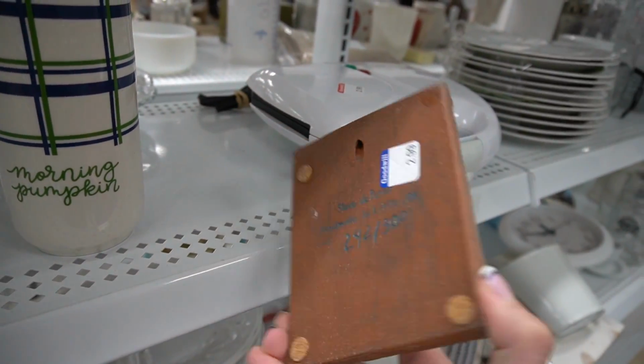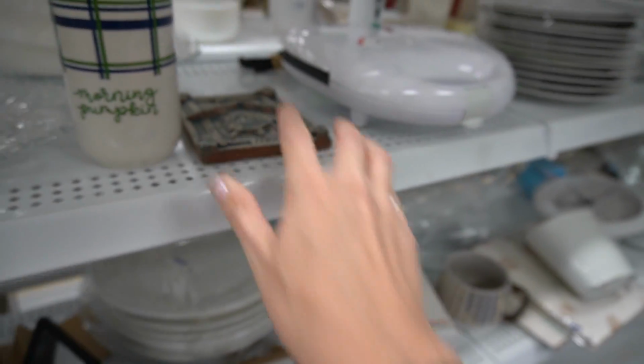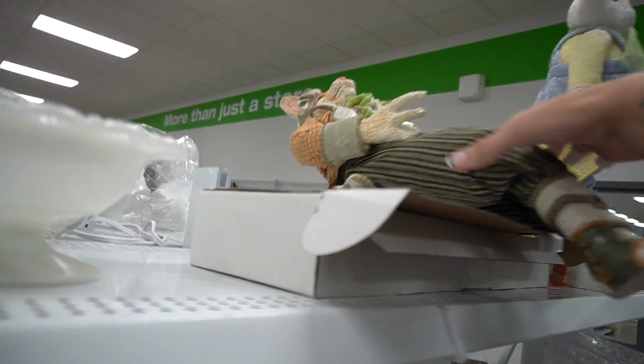This was interesting because it was signed on the back by an artist in Lidditz. I liked it, but because it had a date on it, I just didn't think I could do much with it.